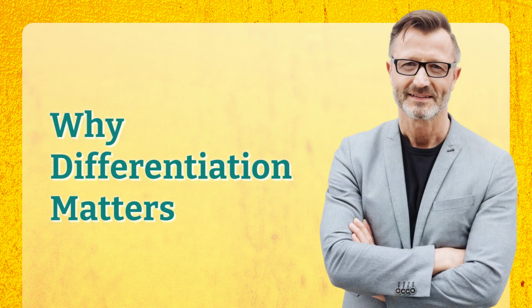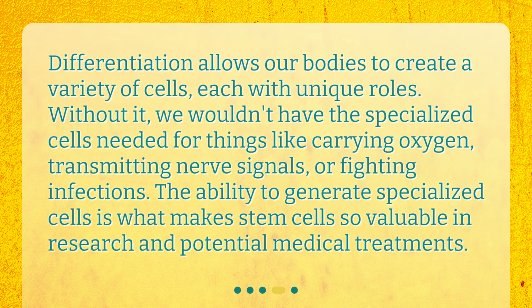Why differentiation matters. Differentiation allows our bodies to create a variety of cells, each with unique roles. Without it, we wouldn't have the specialized cells needed for things like carrying oxygen, transmitting nerve signals, or fighting infections. The ability to generate specialized cells is what makes stem cells so valuable in research and potential medical treatments.